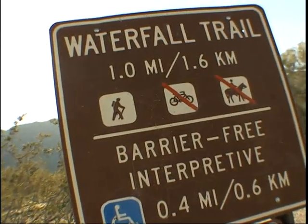Hi, my name is Don Harris. I'm the park supervisor of White Tank Mountain Regional Park, and we're here at the barrier-free Waterfall Trailhead.